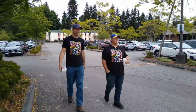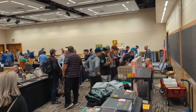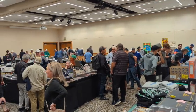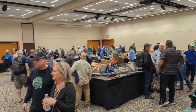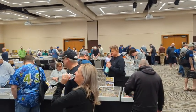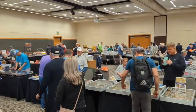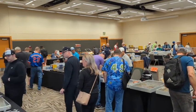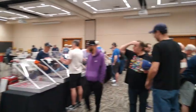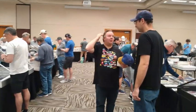There were 80 tables, which I actually thought was quite a bit. Most of them were in this main ballroom here, and there were several in hallways leading up to that. And there was a good mix of vintage and modern, and just a little bit of everything, graded, non-graded. And I thought it was a really great show. I'm going to show you a couple tables here.